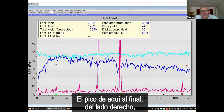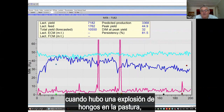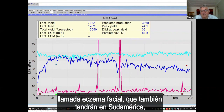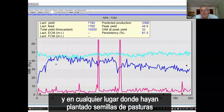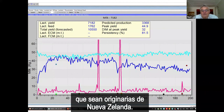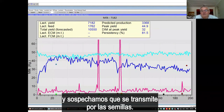The spike here at the end on the right-hand side was an event where there was a fungus overload on the pastures, and that's called facial eczema, which you'll have in South America as well, especially, I'm sure, in Argentina and Chile, and anywhere where you've planted grass seeds that might originate in New Zealand, because that is where the endophytes are. It's a big problem, and we suspect that some of it comes across in the seed.